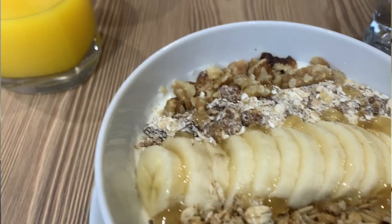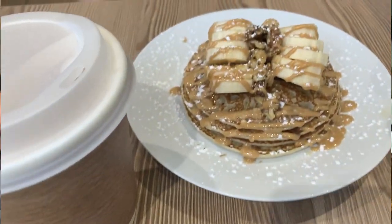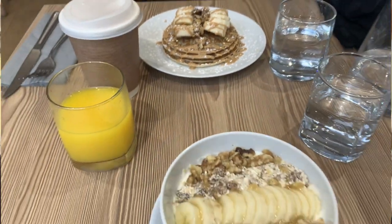I'll have to let you know what it's called officially when we get there, but we stopped at this super cute cafe and I got a yogurt with granola and bananas, and Dakota got pancakes, and we got pumpkin spice latte, which is, we're not pumpkin spice people, let's just put it that way.